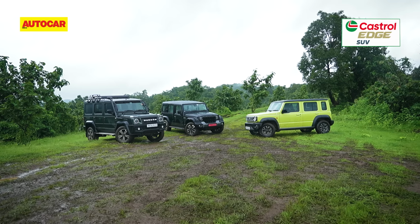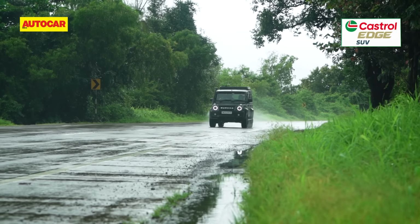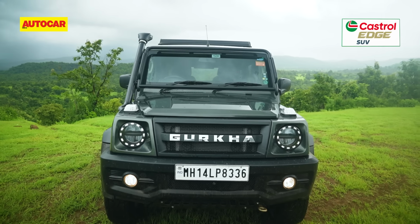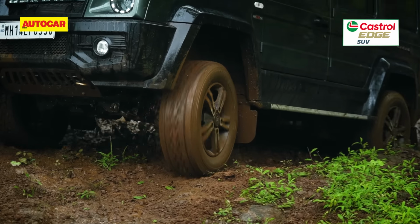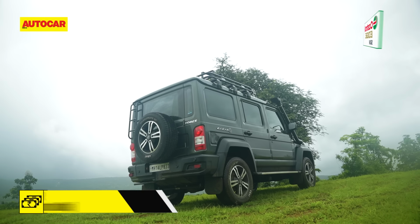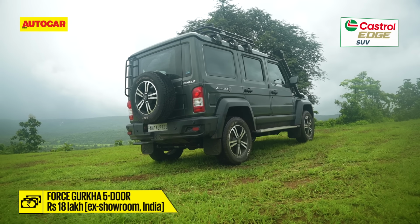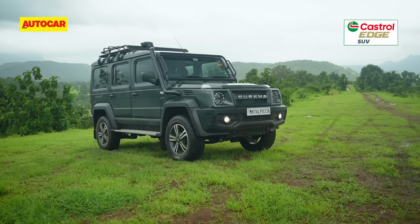Time for the final analysis. The Gurkha 5-door is big on road presence, and Force's updated engine has brought with it a noticeable performance upgrade too. However, the Gurkha still makes for a very committed choice. It's great off-road in the right hands, but the package as a whole just feels way too raw for something that costs 18 lakh rupees ex-showroom. A 3-year or 1.5 lakh kilometer standard warranty and 4 free services sweeten the deal to some extent.